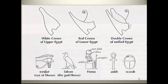Here's a slide with some of the symbols that appear in this and other works. Remember, you can find these PowerPoints on Moodle if you want to study these images further. I would draw your attention especially to the Ankh, the symbol of eternal life, and also to the headdress worn by Horus and most pharaohs in Egyptian art, a sun disk and a cobra. The cobra symbol is called a uraeus, and we will see this again.